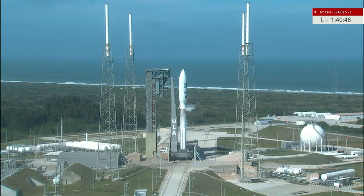The Centaur upper stage, which is partially contained within that nose cone on top of the Atlas V rocket, is already fully loaded with liquid oxygen, and the liquid hydrogen load is expected to get underway very shortly. That'll be the final propellant tank to be loaded. This Atlas V rocket is powered by a first stage RD-180 main engine made in Russia. It consumes that liquid oxygen in a mixture with kerosene fuel. This RP-1 kerosene, which is a highly refined kerosene, was loaded into the rocket yesterday.